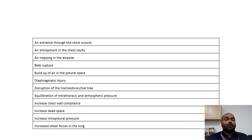Equilibration of the intrathoracic and the atmospheric pressure, correct. Because what happens is that when there is air trapped in the pleural cavity, the intrathoracic pressure increases. Then there's loss of the negative pressure that is needed. Why? Because when the atmospheric pressure is higher than the negative intrathoracic pressure, air can enter into the lungs. But once there's air trapped within the pleural space, the difference in pressure is lost. And when the pressure equalizes between the atmospheric pressure and your intrathoracic pressure, air cannot come in. Hence the patient starts having hypoxia and increased respiratory rate.